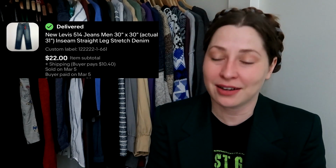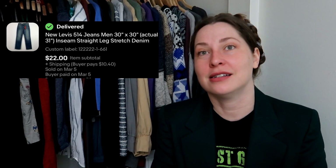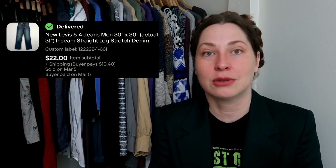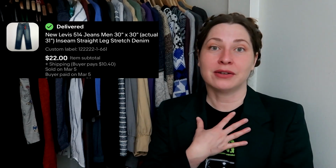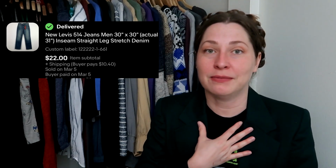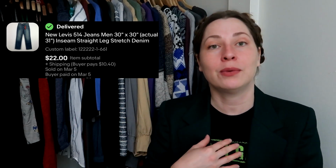I do not recommend picking up Levi's Signature jeans unless they are vintage or new with tags, which this was. This is a brand new pair of Levi's Signature jeans, and I paid $9 for these at the thrift store, and they sold for $22. My business model is I hope to double my money, and I doubled my money. I bought them for $9 and sold them for $22. So that's what I want to do.